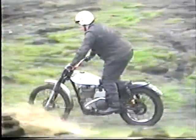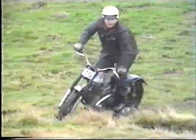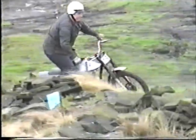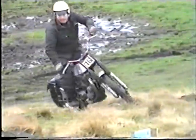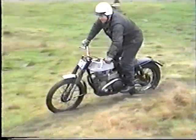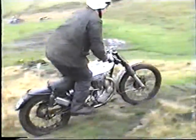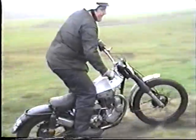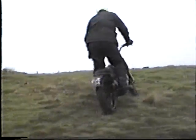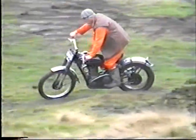Barry de Berg, Matchless. Round he goes, through to this last turn, and out. Here's Howard Midgley on his rigid Matchless.